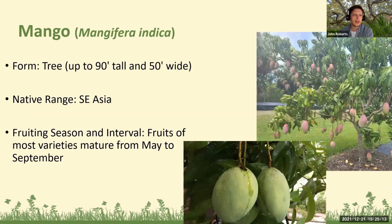All right, so mangoes. This is another one that's a tree up to 90 feet tall, 50 feet wide. Native range is Southeast Asia. It's in the same family as poison ivy and cashews. Exposure to the sap is generally discouraged since it has the same irritant in it, called urushiol oil, that's also in poison ivy. The fruit, this is another one with a potentially pretty long season.